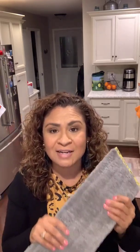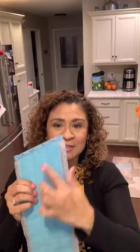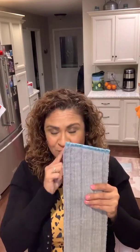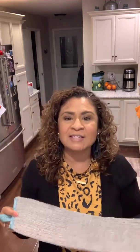It's going to attract and adhere all that dust, dirt, and debris. Do you remember your EnviroCloth that removes 99% of bacteria from surfaces? That's what this mop pad does. Just think, look at the back. It's blue, so wet water, blue water. You're going to use this wet, and it's going to remove 99% of bacteria from your floors using only water. That is it. Look how easy it is to use.